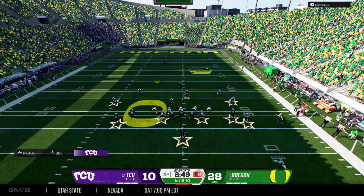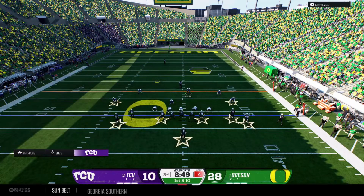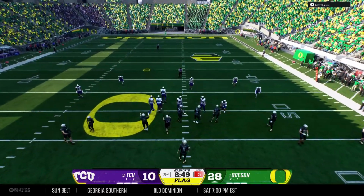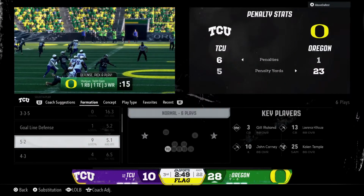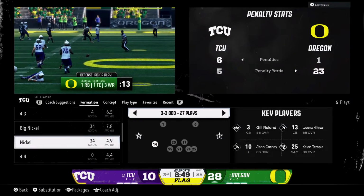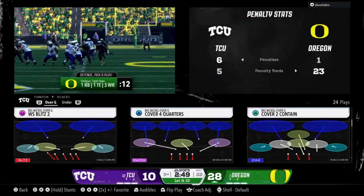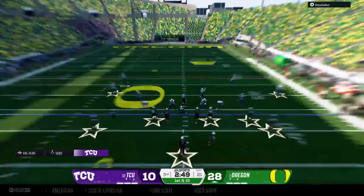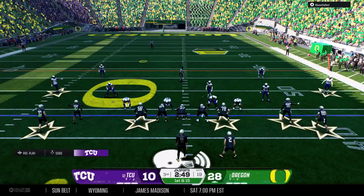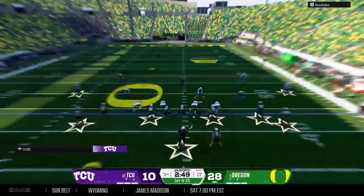Looks like the QB is changing the play at the line. Clear movement before the snap, and it'll be a false start. Pretty easy call for the head coach. He will accept that penalty, of course. On the set. Go.